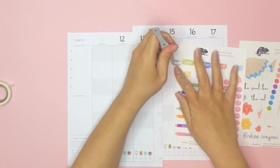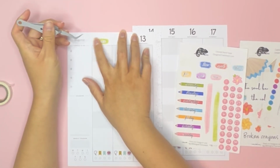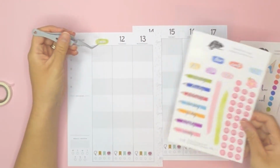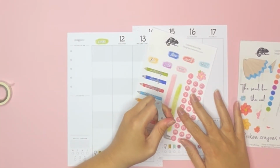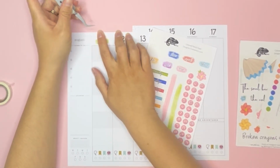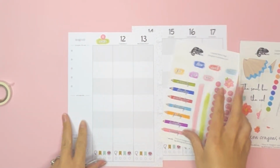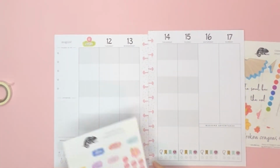So we're gonna take the Monday here, put it over, and then we'll need an 11. Let's see. Here we are. We'll put the 11 on top. Okay, so we're gonna go ahead and use the rest of these swatches here for the rest of the week, and then I'll be right back.